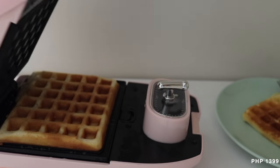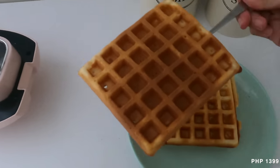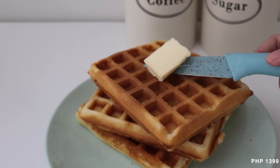Next is this waffle maker na sobrang ROI na ROI ko na. Grabe, sobrang saya gumawa pala ng waffles. It's such an underrated thing to do. Also comes with 5 trays. Like, hindi lang waffles pwede mo magawa with it. Like, egg rolls, for example, if I'm not mistaken. Pati mga corn dogs, ganon. So, super sulit neto.